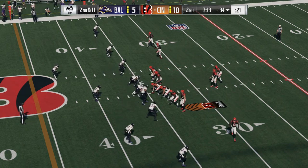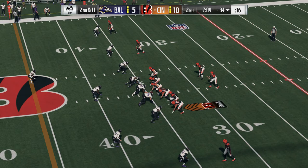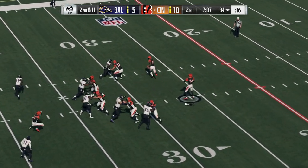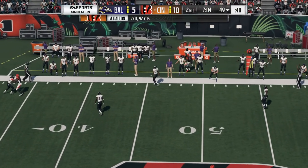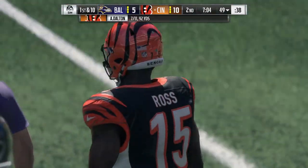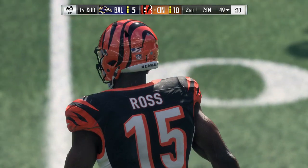Watch left, watch left, watch left. Stop right there. It's second down. Dalton looking. And he'll be out of bounds up near midfield at the 49. That one good for 15, and the Bengals get a first down.